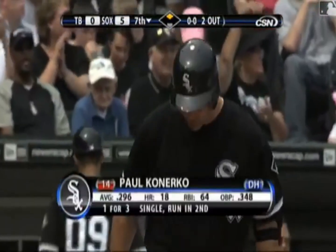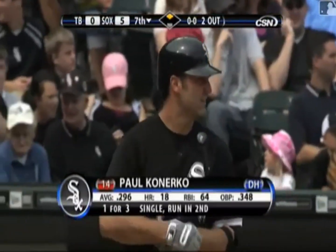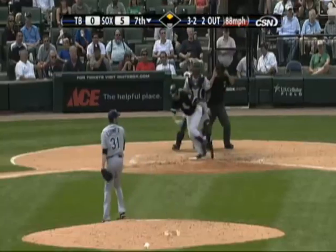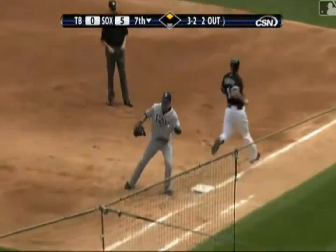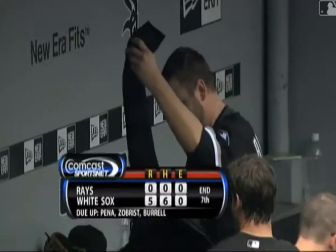The Angels finally have turned it on. They've won 9 of their last 10, their last 5 in a row. There's a chopper, one hopper. Longoria got plenty of time, takes it, makes it, and that'll do it. We'll go to the 8th. Buehrle has retired everybody he has seen.